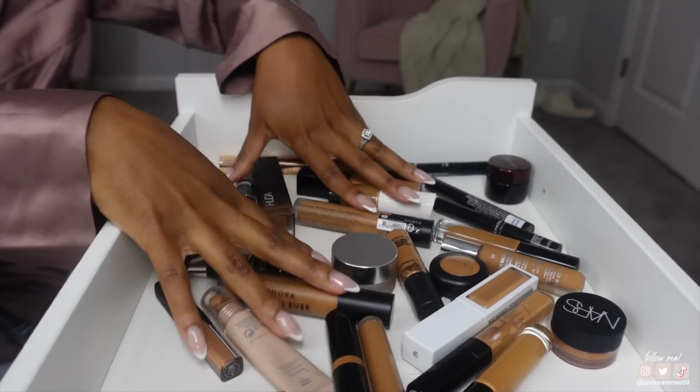Finally, the concealers, you guys. This is gonna be so easy. This is the easiest part of this video, because the only concealer I use consistently that I repurchase over and over again is the e.l.f. Cosmetics Camo 16-hour Camo Concealer. So honestly and truly, I don't feel bad about getting rid of all of this.